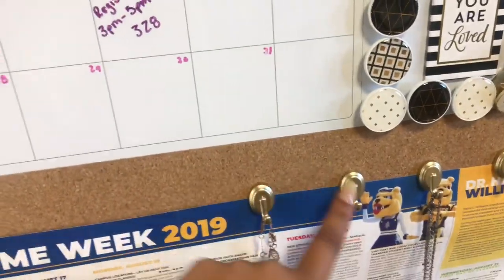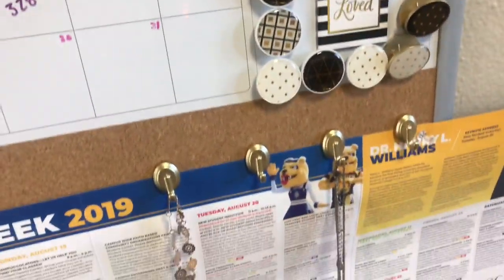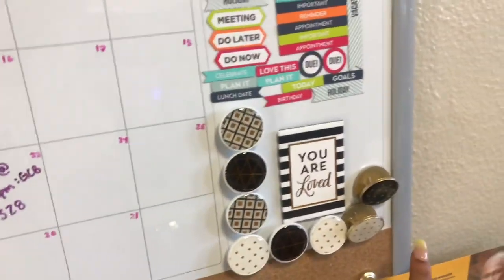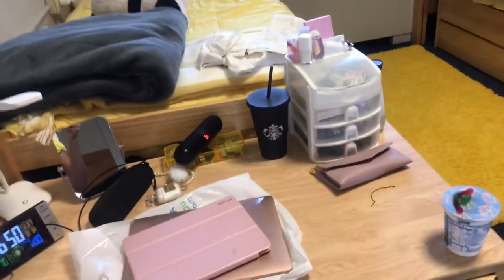Then I have these push pins. I just use them to hang some of my jewelry. I'm wearing most of my jewelry, so that's why it's empty. And then I have these magnet things and then this. And then move over here, you have my desk.